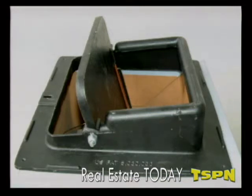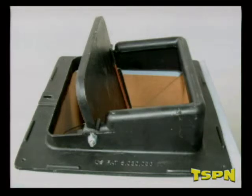Another recommendation would be to close the damper on the fireplace. Leaving that open, it will be drafty. It can let rodents in. Birds can make nests trying to get out of the weather. They can access the attics possibly, and so you really want to pay attention to that and make sure that you're closing up the home for winter.